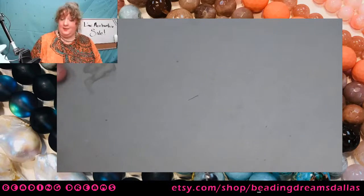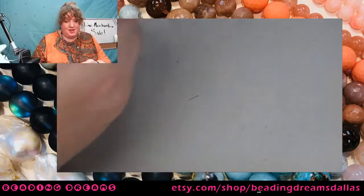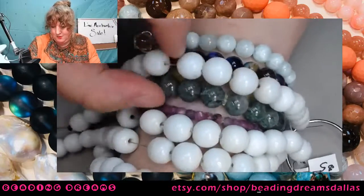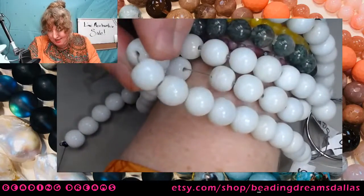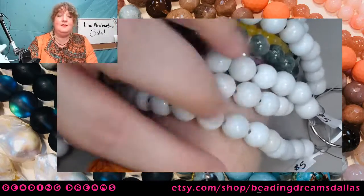8-inch strands. Now we have, I love these beads, and I'm not entirely sure why, but they're very pleasing to me. They're big and chunky. They are 12 to 14 millimeter, I think probably 14, honestly. But they're white glass, I'm pretty sure. They might be ceramic, but I think they're white Indian glass.